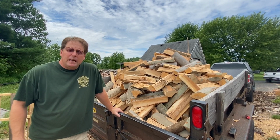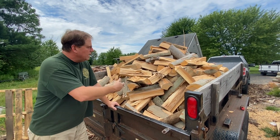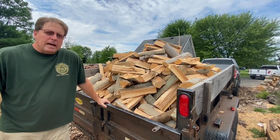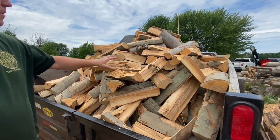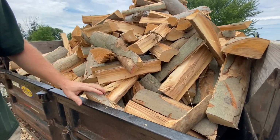We have another busy day, and I just got done making a trailer load of firewood. This took me an hour with the Yippa. These were kind of bigger logs, but they've come through the 8-way really nice. Got a few bigger, but they don't need resplit.